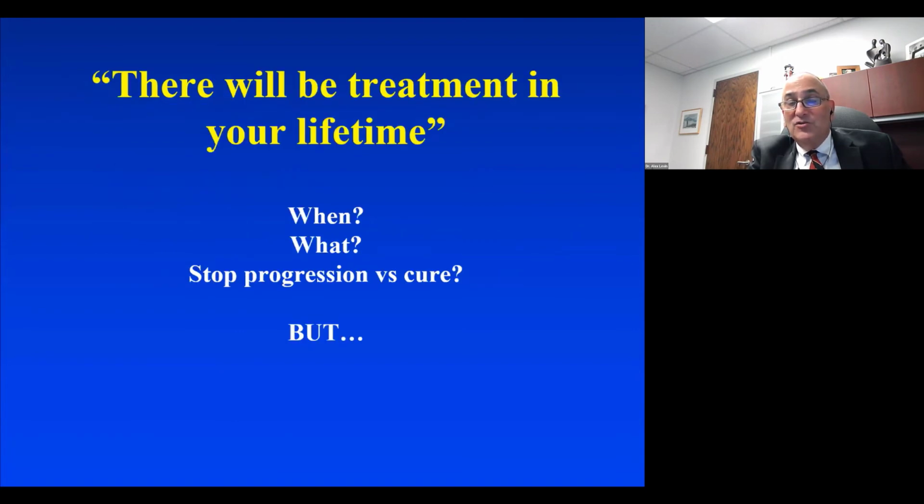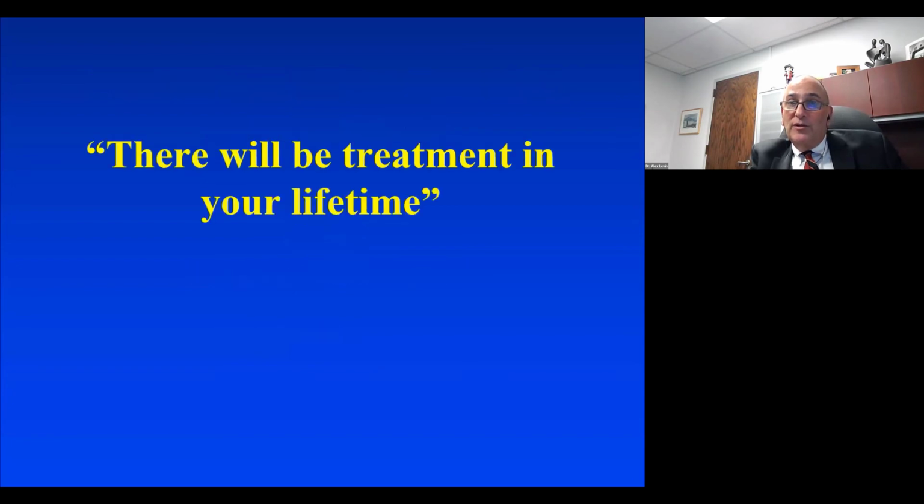I tell my patients there's going to be a treatment in your lifetime. There will be a treatment in your lifetime. I don't know when. I can give them single-digit years for gene therapy. I don't know what it's going to be. I can talk to patients based on the diagnostic studies, whether they're better candidates for gene therapy or stem cell. I don't know if it's going to stop progression or cure, but there will be a treatment in your lifetime.